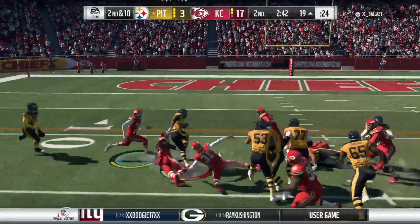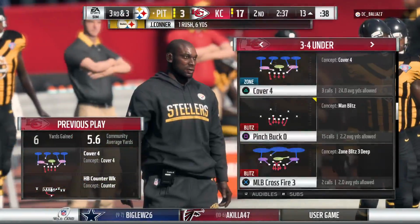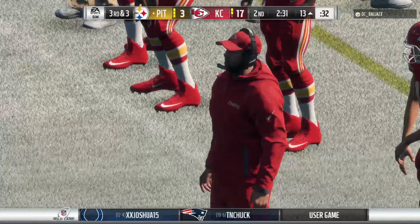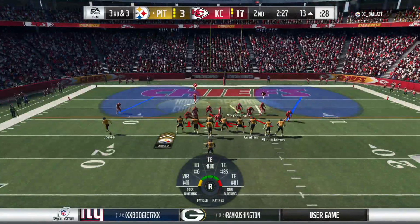First carry for James Conner. And good downhill running. He's got 6 yards down to the 13. Offensive linemen love creating space for their guys carrying the ball, but when that guy also breaks tackles and creates extra yardage, they almost feel like he's one of them, and they really embrace him.